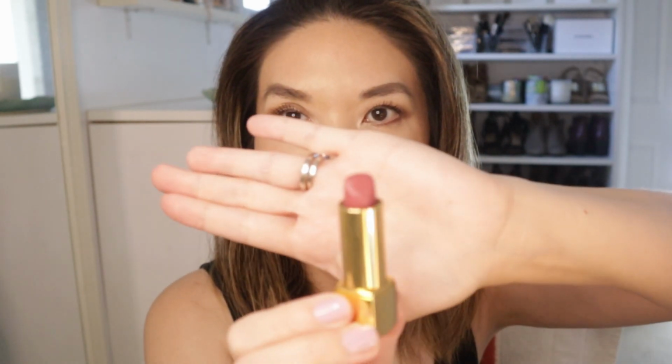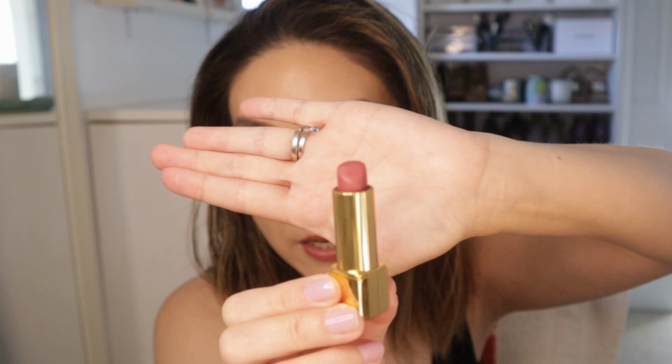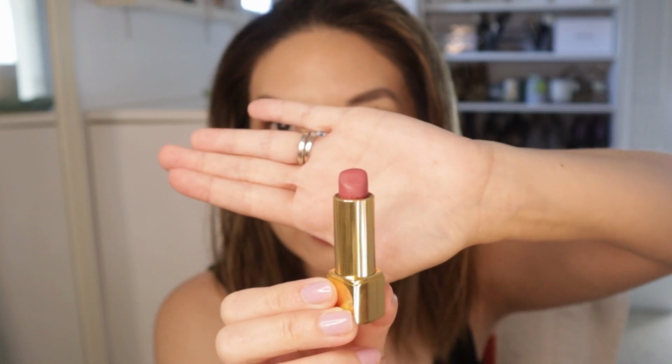It's what I'm wearing today, and it's a bullet lipstick. It's got this thing that you pull out, and it's a pretty pink shade. So if you're not into really pink colors, you're not going to like this. But I think it's supposed to be very universally flattering, and I like it on me because I like these shades. And I mean, I like it.